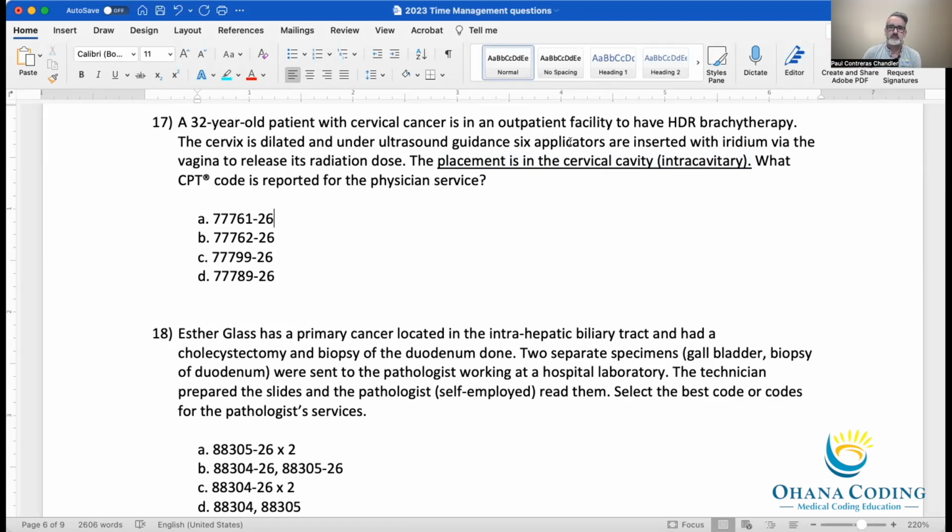However, I do see that 6 applicators are inserted. So I'm just going to go out on a limb and say that that is not going to be a simple procedure. If it was something like 1, 2, 3, I would say simple. Anything 4 and more, I'm going to lean towards the intermediate. But everything else matches out. We just don't know if it's simple or intermediate without additional resources. And because we don't have 77763, the complex version, as an option, to get that number 6 for 6 applicators, I'm going to go with 77762, modifier 26. And spoiler alert, that is the right answer. So that's for number 17.